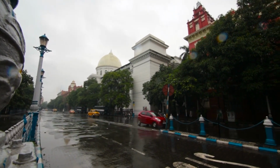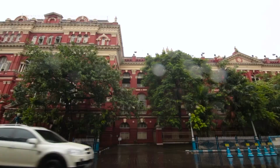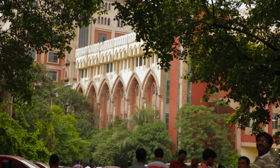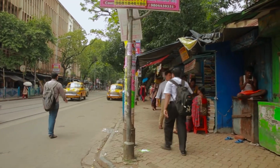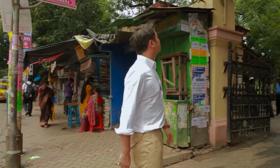Kolkata is a time capsule of colonial culture. This city was once the administrative headquarters of the British Raj and has elements of its colonial past deeply ingrained in many aspects of daily life. College Street in central Kolkata is an excellent example. This street derived its name from the presence of many colleges here.